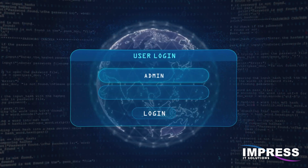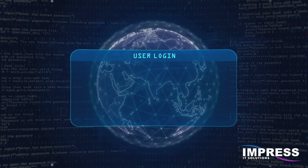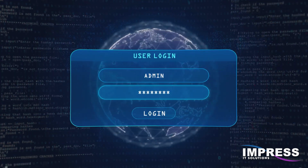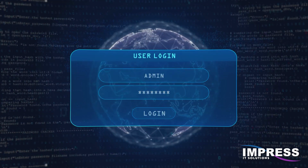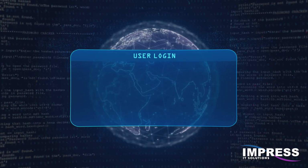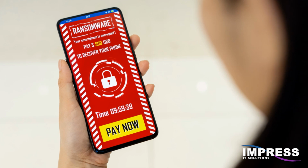But that's not all. EncryptHub's also been distributing Trojanized versions of popular software like Microsoft Teams and Google Meet. Once these malicious apps are installed, they use PowerShell scripts to deploy stealer malware such as Fickle, StealC, and Rhadamanthys to exfiltrate sensitive data. And then, bam, ransomware hits, locking up your files and demanding payment.